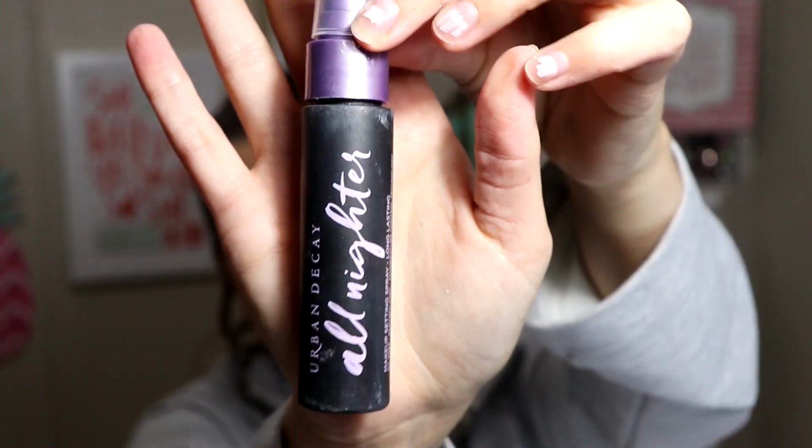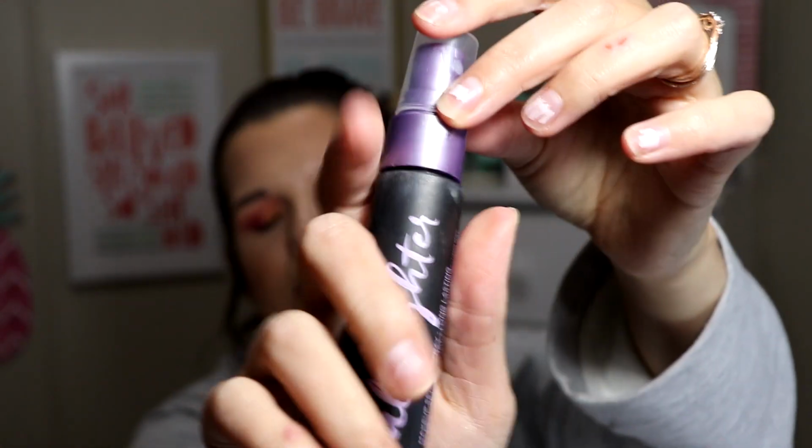It's very fine. Next is the Urban Decay All Nighter Makeup Setting Spray Long Lasting. And this is just a travel size. I'm almost out. I have to get another one because this stuff is amazing. When they say all nighter, they mean all nighter, all day, whatever. This makes your makeup last. It is amazing.